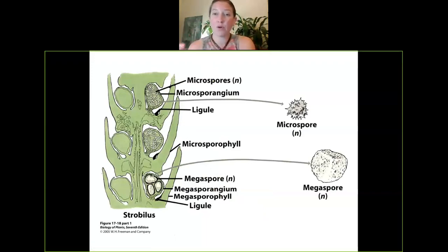have megaspores and microspores, we actually have sporangium that make one or the other. This is one of the differences here. So instead of just sporangium, now we have a microsporangium. Guess what microsporangiums make? Microspores. And we have megasporangium. What do you think megasporangium makes? Megaspores. Inside of a microsporangium, you'll have lots and lots of microspores because they're so small. Inside of a megasporangium, you'll only have four.